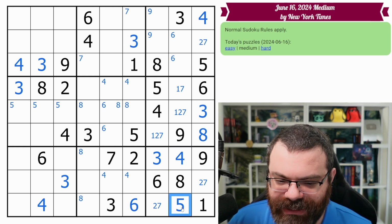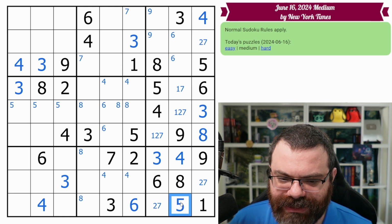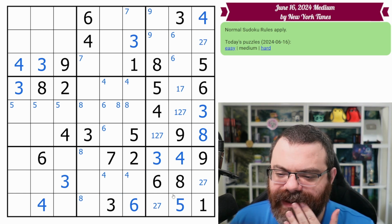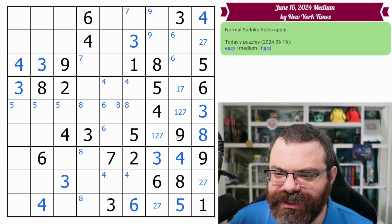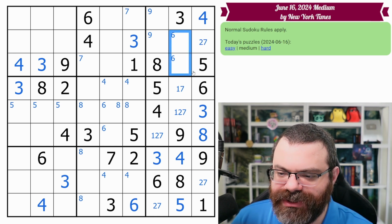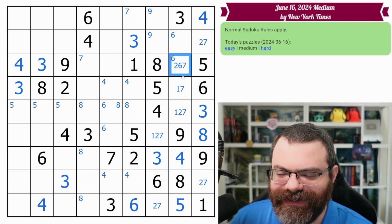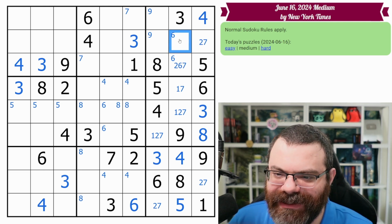Let's follow up on that if we can. The 4 or the 5. I don't see any follow-up for that, unfortunately. What we do have now, though, is this column, which is 1, 2, 6, 7. This can't be the 1, so this is 2, 6, 7. Okay. This could be any of them. That's surprising.